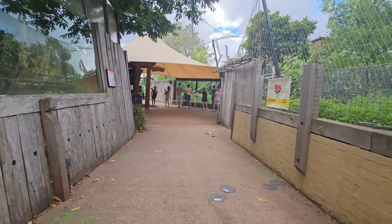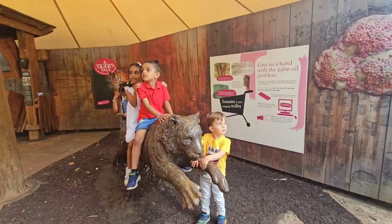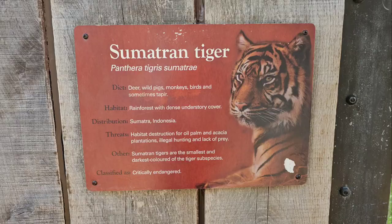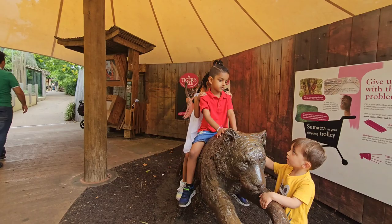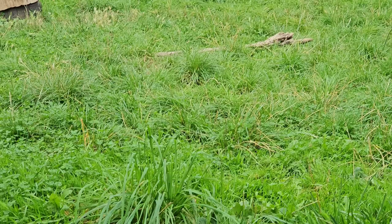Sumatran tiger is a truly remarkable and incredibly rare big cat that lives in the dense jungles of Sumatra, an island in Indonesia. They are known for their stunning orange coats with black stripes, which help them blend into the lush greenery of their forest homes. Sumatran tigers are the smallest of all tiger subspecies, making them perfect for stealthy movements through the jungle.